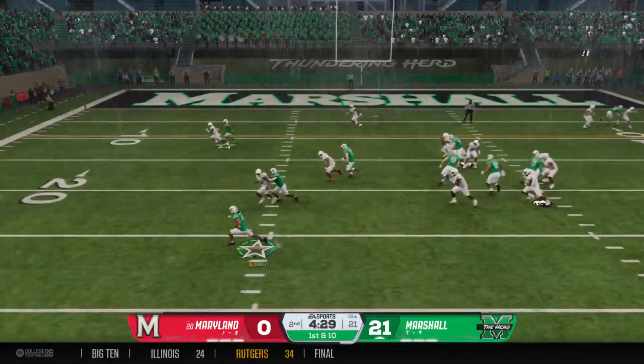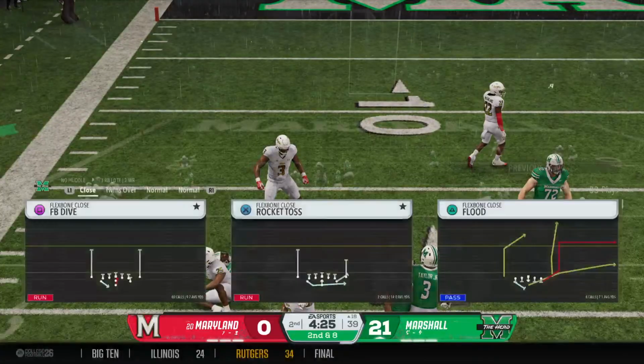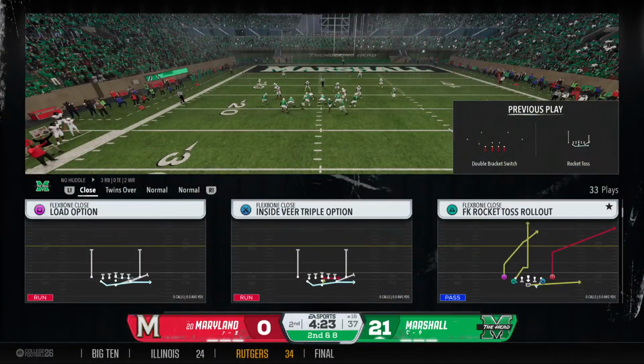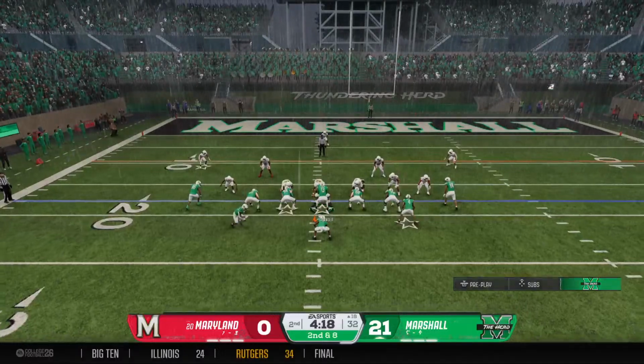Trying to turn the corner on the left. Noses his way forward, maybe gets 1. They'll mark it at the 18. Picked up 2 yards on that last one. They need 8 on 2nd down.